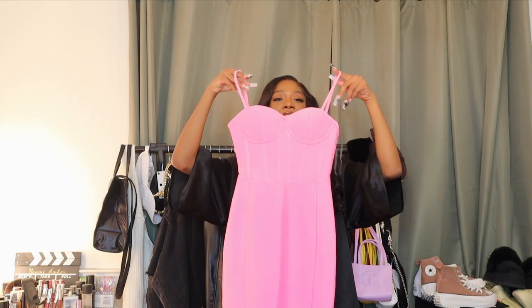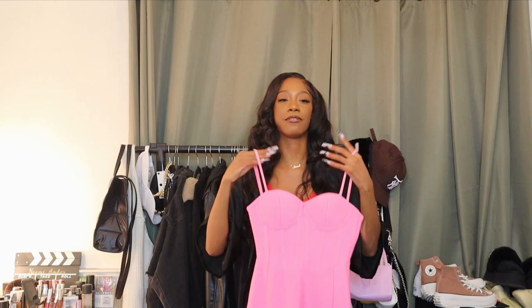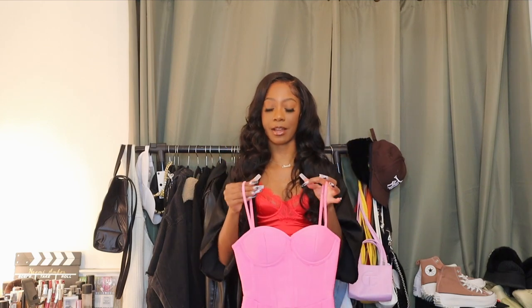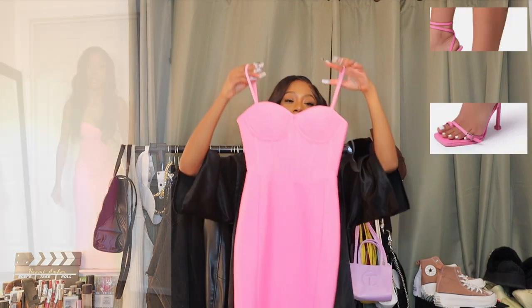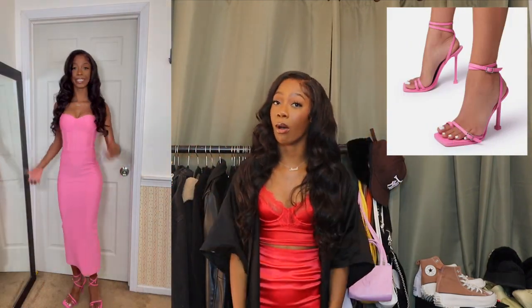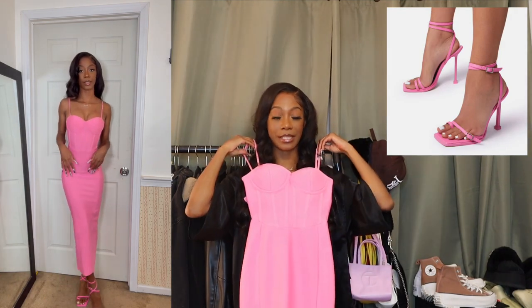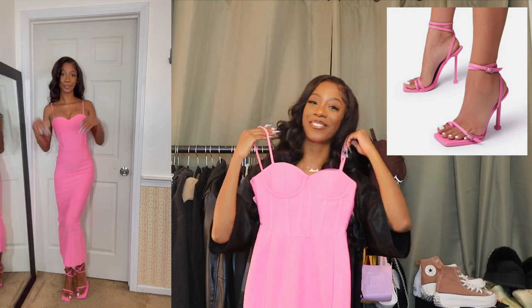Okay, but this dress is super cute. I just wish it fit me just a little bit more snug. If it just fit me a tiny little bit more snug, I'd be like, okay, great. But I love this dress. It's giving Pepto-Bismol, I'm not gonna lie, but I just think this color looks so nice up against my skin.